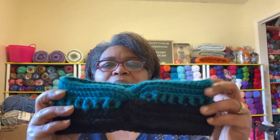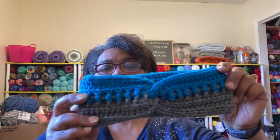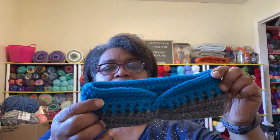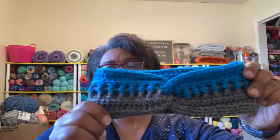And this was just scrap yarn. Now the top one is the Caron Simply Soft. Was it this one that I used? Yep, same color as this one, and then just black at the bottom. Just a little two-tone. When I put the twist in it, it kind of looked like it wasn't lined up, but it is. See, there you go. So there's another one. And then I made a turquoise. See, this looks more blue, but it is turquoise. It's a turquoise color and gray. And that's just leftover. I know this is heather gray because I use that a lot.